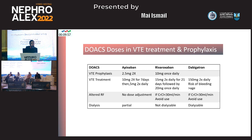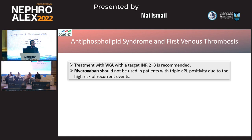Doses of DOACs in venous thromboembolism treatment and prophylaxis. Just make sure that dabigatran and rivaroxaban should be avoided in creatinine clearance less than 30 ml per minute. In antiphospholipid syndrome and the first venous thromboembolism, the first line is warfarin with a target INR 2 to 3 is recommended. Rivaroxaban should be avoided in patients who have triple APL positivity due to high risk of recurrent events.